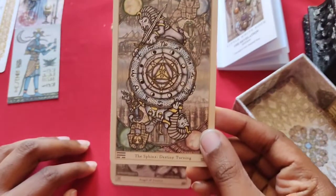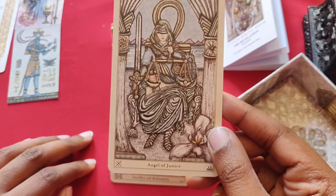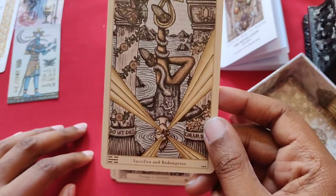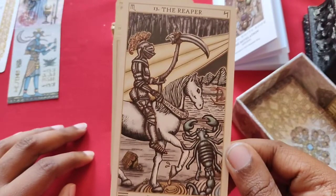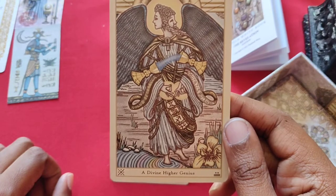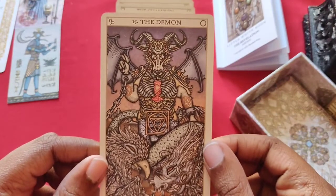The Wheel of Life, not usually in this position. The Chancellor, Angel of Justice. So some positions have changed. The Outlaw or Hangman is a little different. The Reaper, Death. It's my card, my scorpion. The Angel, Temperance. The Demon, which I appreciate. Not the usual Devil card, and not the usual number.